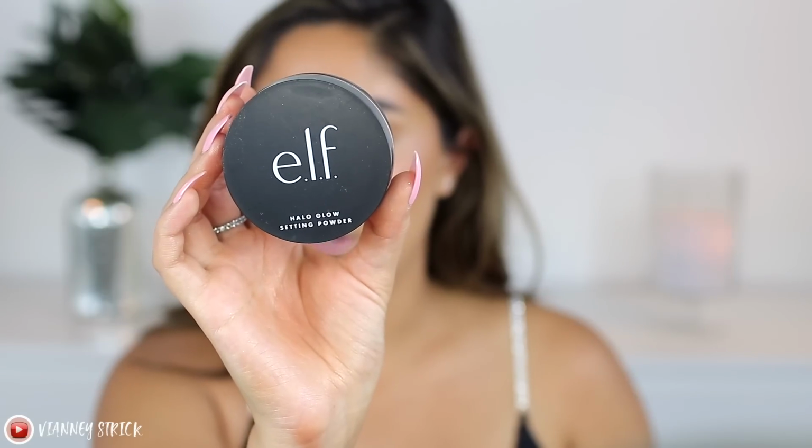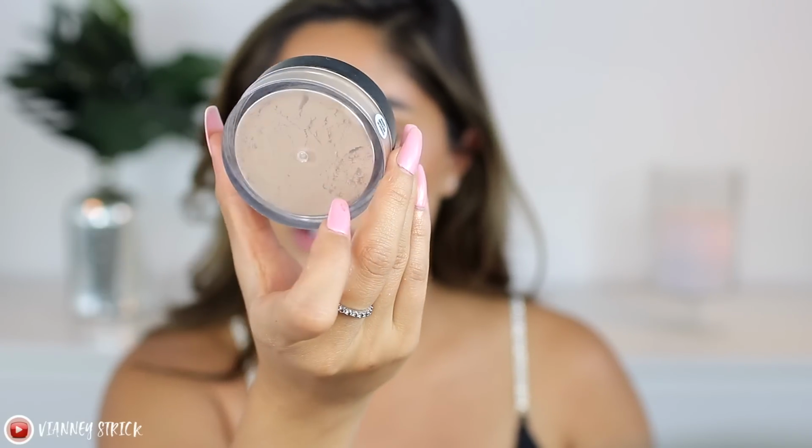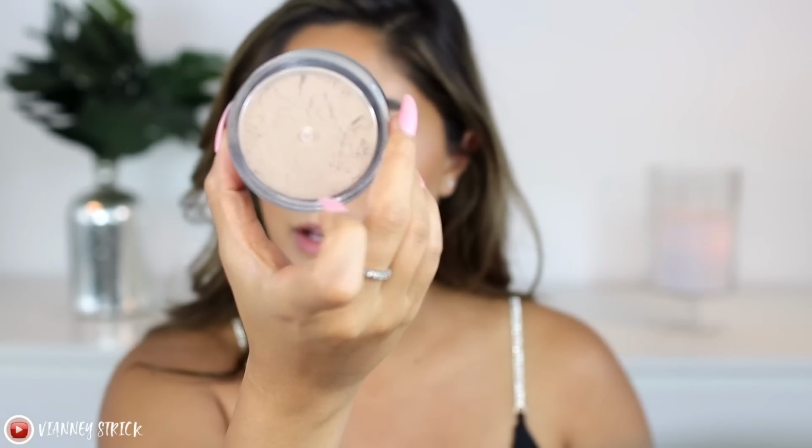This is the e.l.f. Halo Glow Setting Powder, and the one I have is in the shade Medium. They do have 3 shades. The reason I didn't use this under my eyes is because I personally don't like a luminous under eye. That's just preference, but you could easily use this powder under your eyes if that's the case. Oh crap, I forgot to close the sifter.